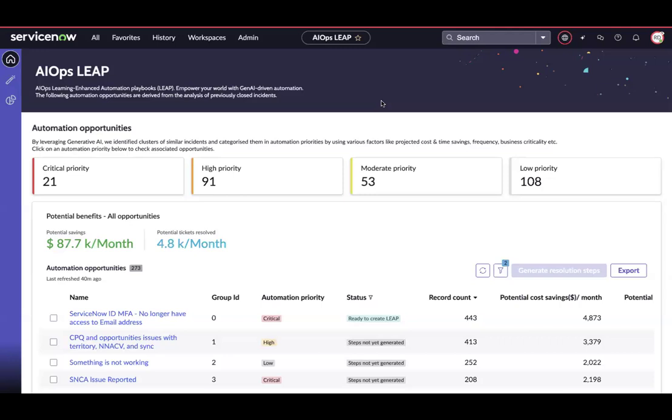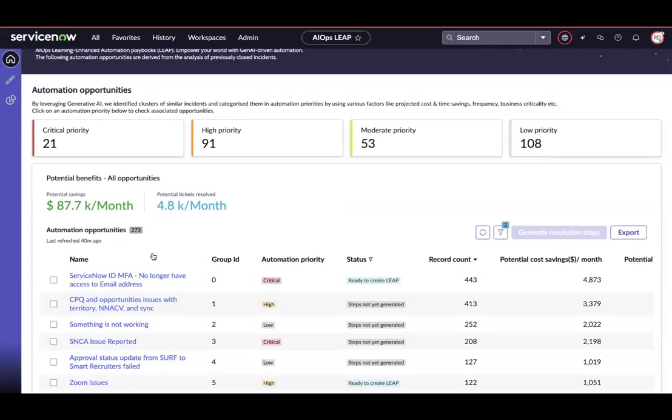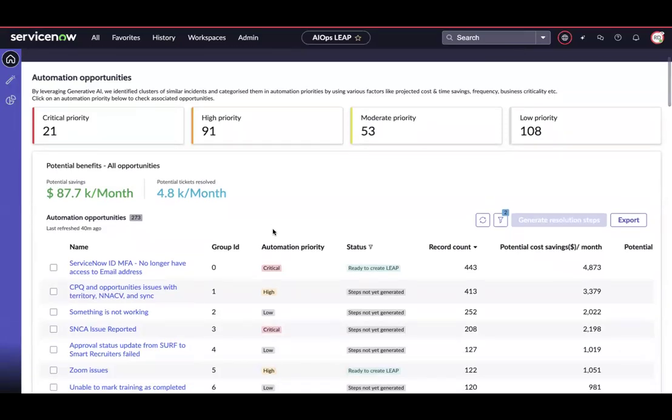But I'm already very excited to show you this because this is a feature that a lot of you have expressed interest in, and a lot of you have been having this challenge for a long time. So we're finally able to meet your needs and offer you something really tangible in terms of seeing how you can increase automation and especially have a clear idea of what your savings are. AIOps Leap tells you, first of all, what the automation opportunities are in terms of priority. It gives you an indication of the potential benefits, in terms of savings, both monetary and time savings, that you can get out of these automation opportunities.